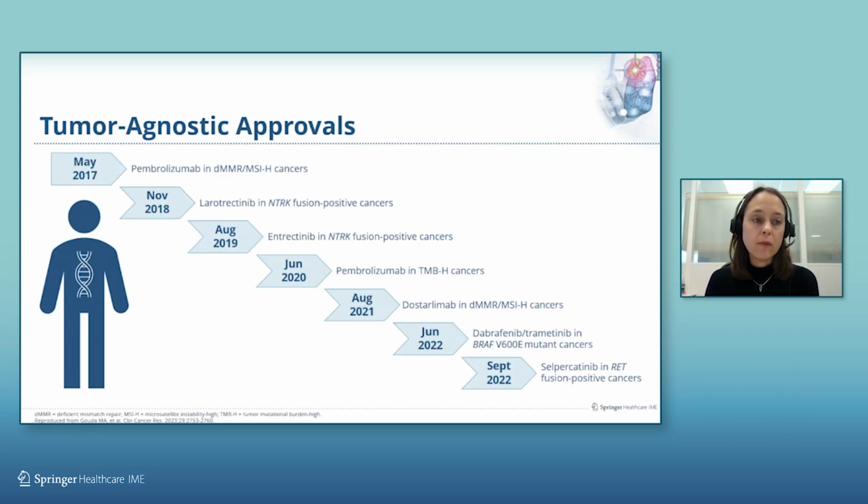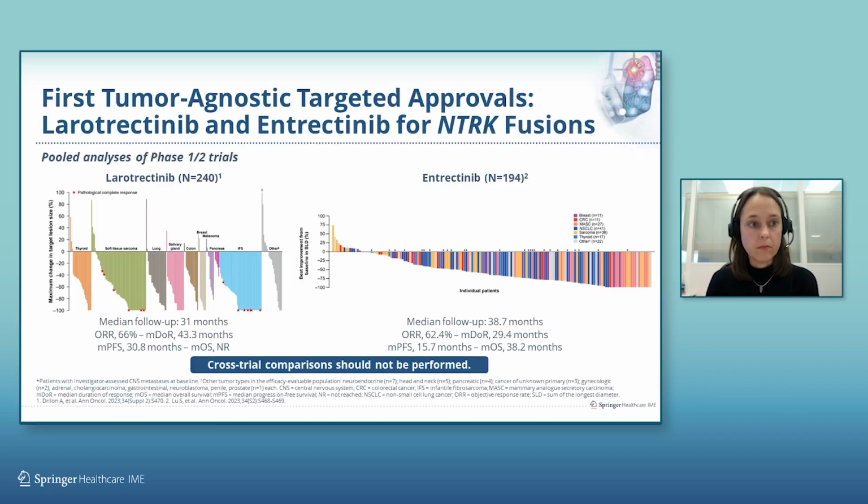And we have quite some tumor-agnostic approvals, starting in 2017 already, with immunotherapy, pembrolizumab, in mismatch repair deficient or MSI-high cancers. Then in 2018, 2019, larotrectinib and entrectinib in NTRK fusion-positive cancers. 2020, 2021, pembrolizumab and dostarlimab, again immunotherapy, in TMB-high or mismatch repair deficient MSI-high cancers. And 2022, dabrafenib trametinib, BRAF V600. And the last one, September 2022, selpercatinib in RET fusion-positive cancer.